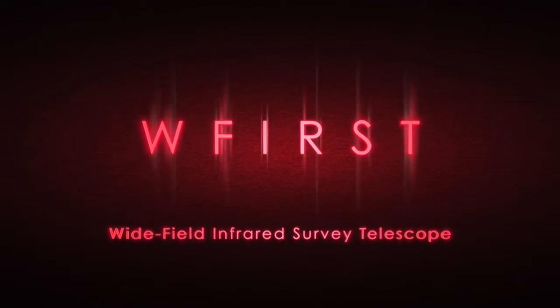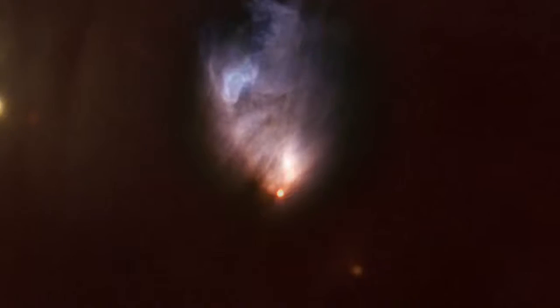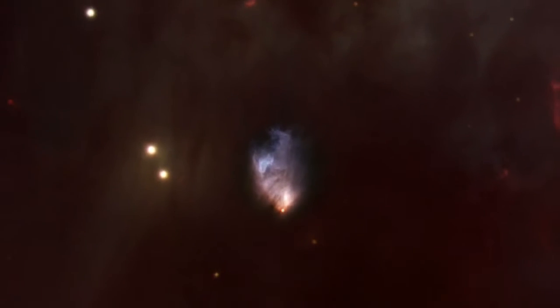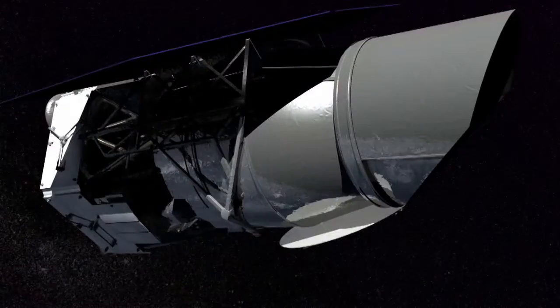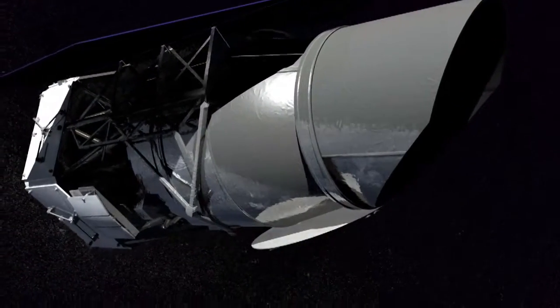Telescopes generally come in two different flavors. You have really powerful big telescopes, but those telescopes see a tiny part of the sky. Or telescopes are smaller, and so they lack that power, but they can see big parts of the sky. WFIRST is the best of both worlds. WFIRST is the Wide Field Infrared Survey Telescope.